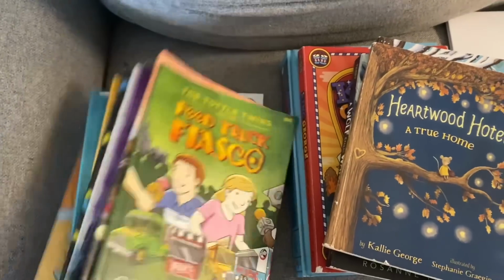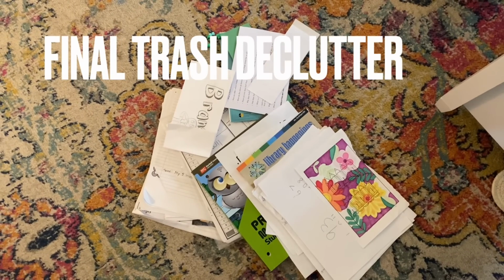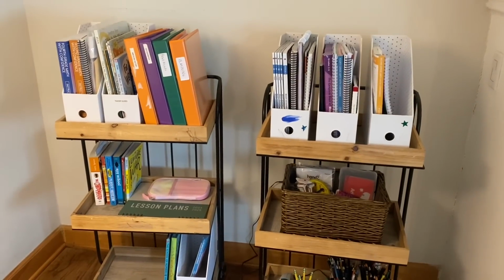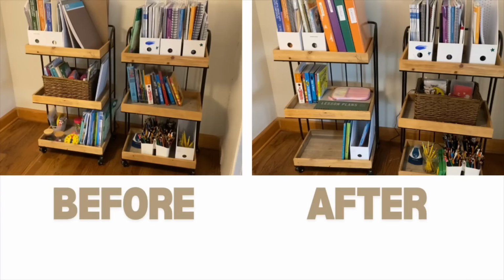And these are all our homeschool read alouds from last year that are just going to go back on the shelf in the other room where we usually keep our books. This was the pile of trash that was on the cart that I decided I was totally fine with trashing. And then this is where I ended up for the start of the school year. Here is the before and after. There's just less available, and having less to manage is definitely easier for me.